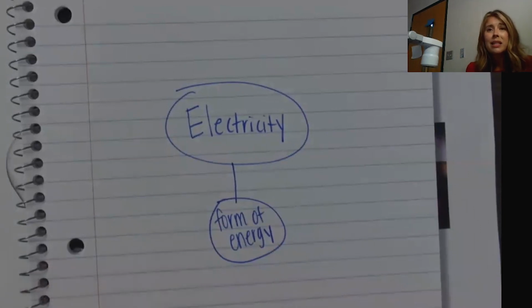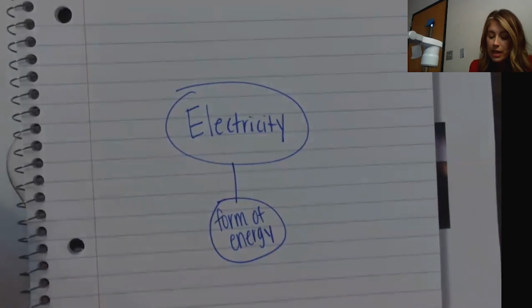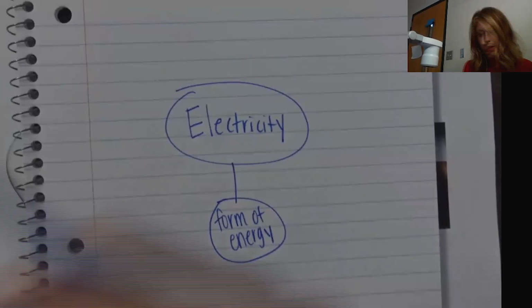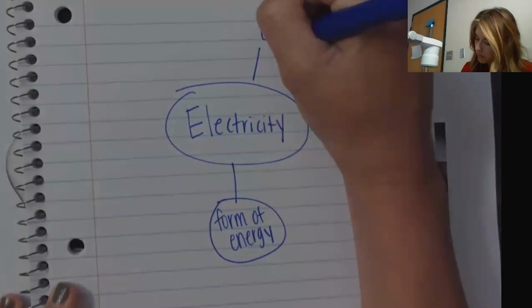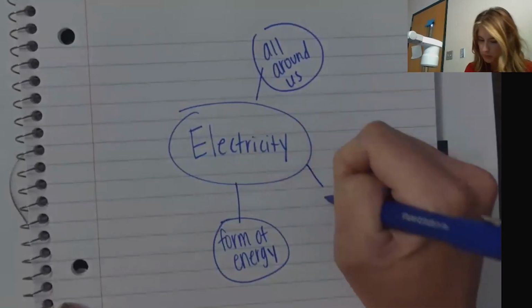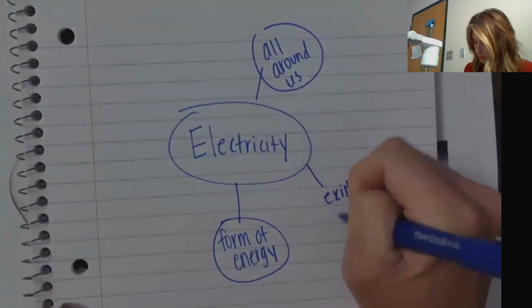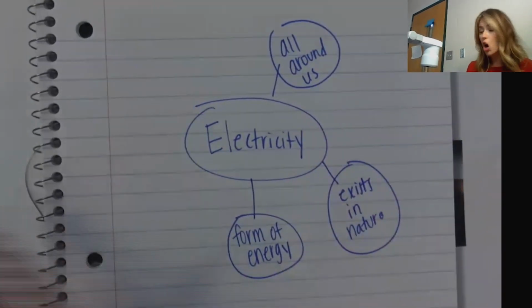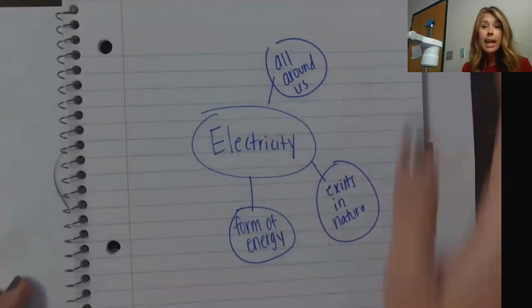Did you realize that electricity is in nature? Did you realize and know that it's all around us? I really didn't. It's not like we see electricity. That makes me want to add it to our chart. It really makes me want to add that it's all around us and that it exists in nature. So I'm going to add it's all around us and it exists in nature. Please do that with me. All right, I've added that it's all around us and that it exists in nature.